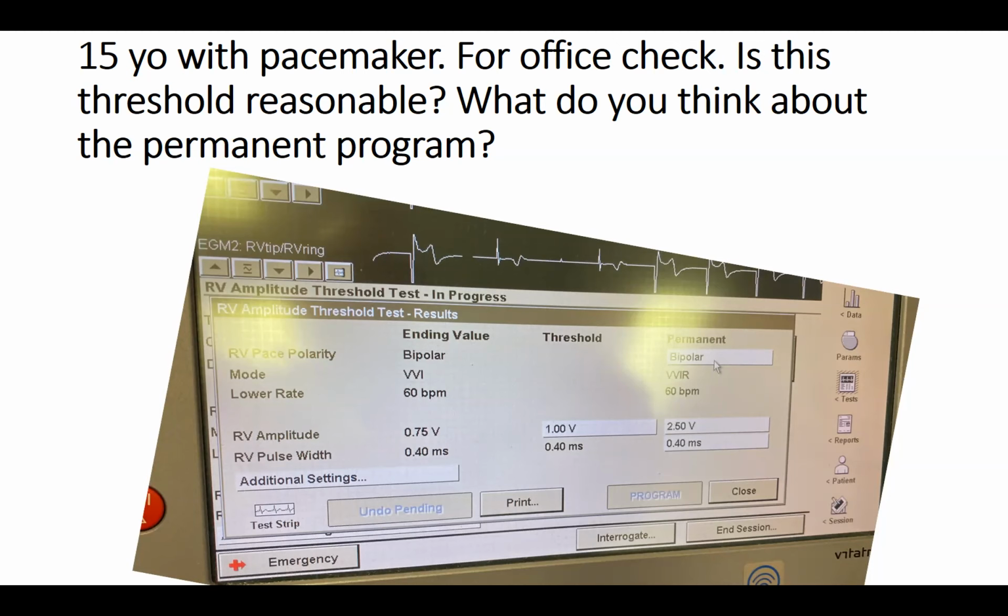Sometimes what I will do, though, is if I know that the threshold at another visit was higher, I will leave it at that. Because of the theory that thresholds can change at different times of the day or in different positions. And so in this circumstance, I think my decision was to leave it at that, because I had looked back and saw that at the prior visit, the threshold was 1.25. And so I felt like my spot check, although it was accurate, may not reflect the threshold at all times.